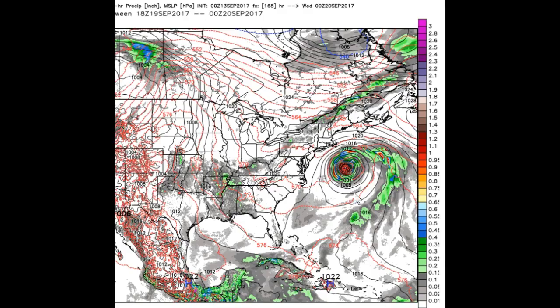Looking at that last panel of the European model, you can see remnants of Jose offshore. It could be subtropical or extratropical at this point. But right now, something we'll have to keep a close eye on here. But again, no threat this period, just a little bit beyond.